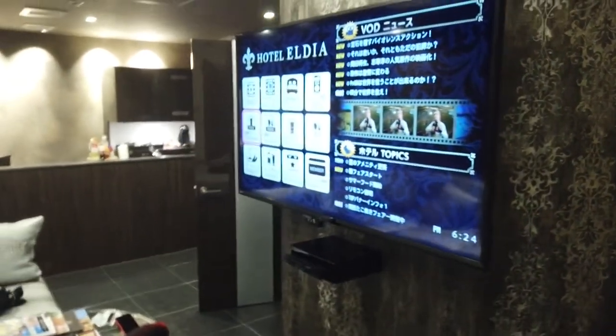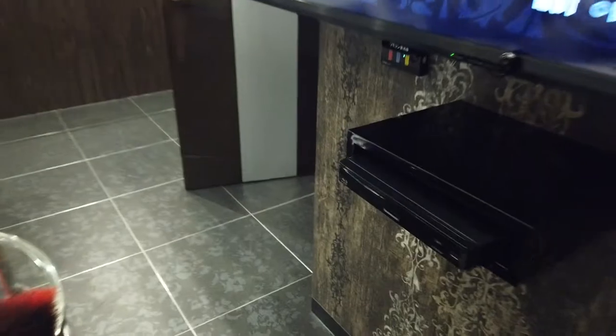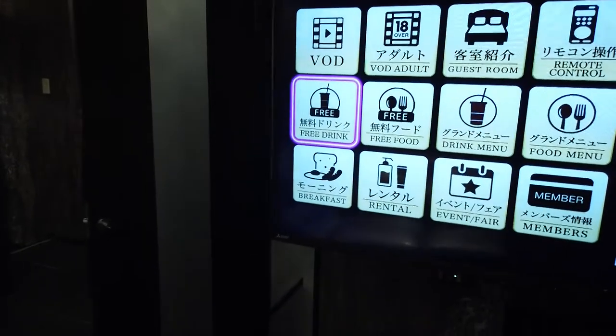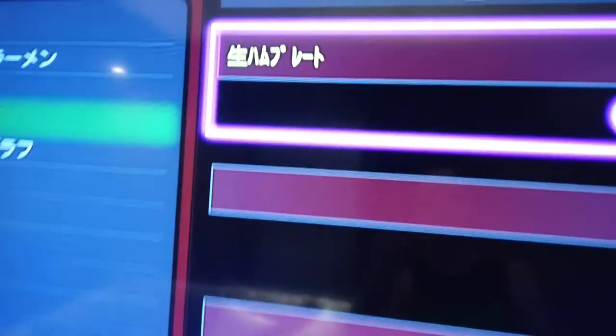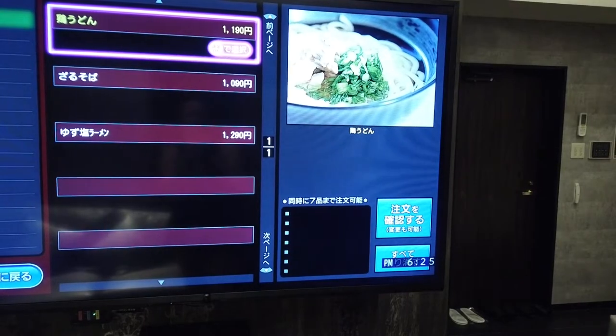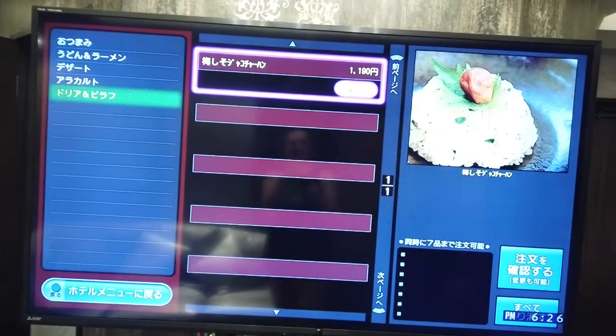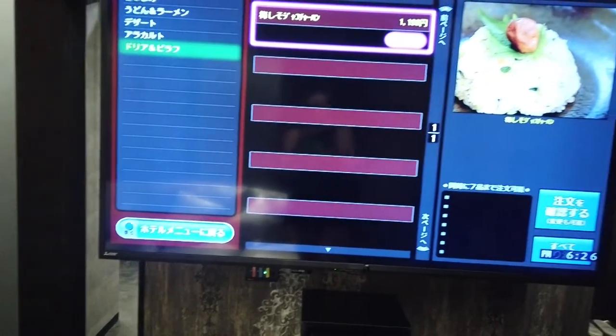Let me just stand back so you can get a view of this TV. There's also a DVD player, if that's your kind of thing. And the free drink, it's alcohol. Let's have a look at the free food. Arigato. Premium ham plate. This dessert. Get this ice cream. Crepe. Udon ramen. I can't handle this.